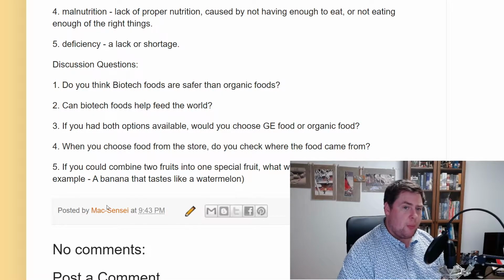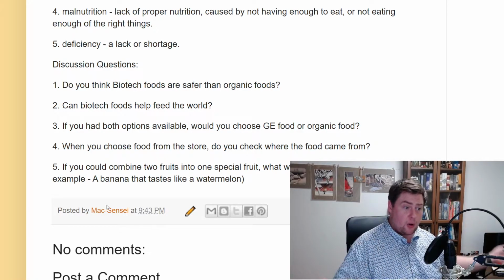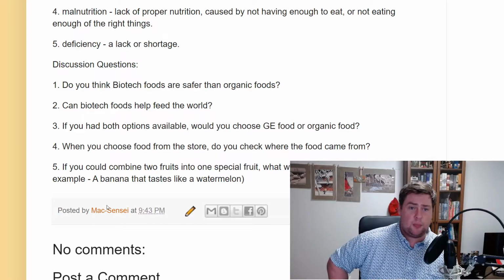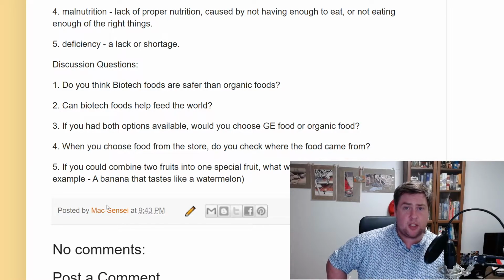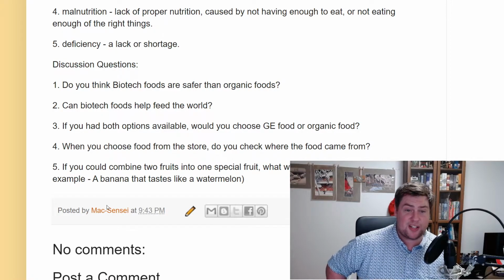Number 2, can biotech foods help feed the world? Do you think that this biotech, these GE, genetically modified foods, will help feed the growing population? Yes or no? And you can explain your reason. Number 3, if you had both options available, would you choose GE food or organic food? Which would you choose if you had both options available at the supermarket?